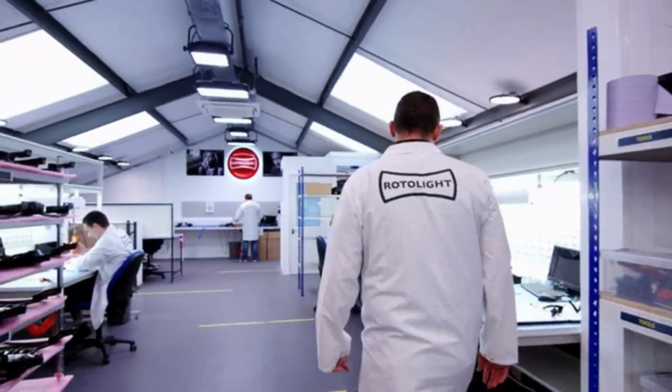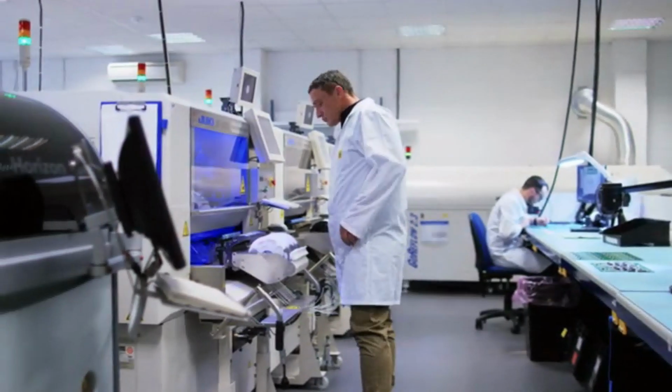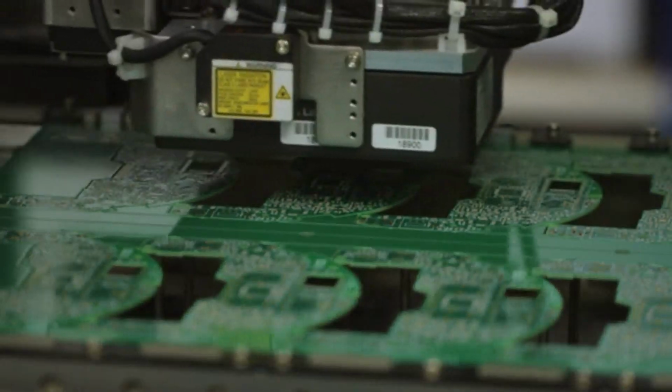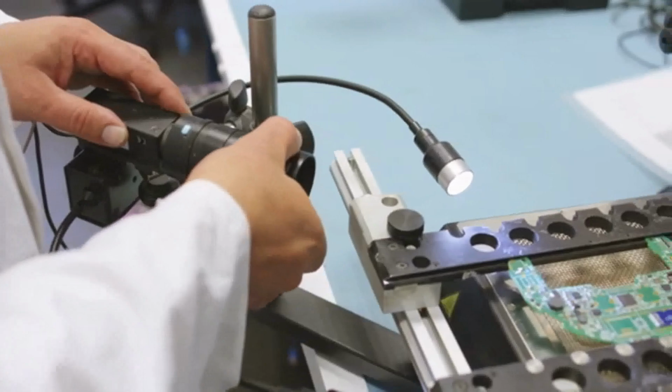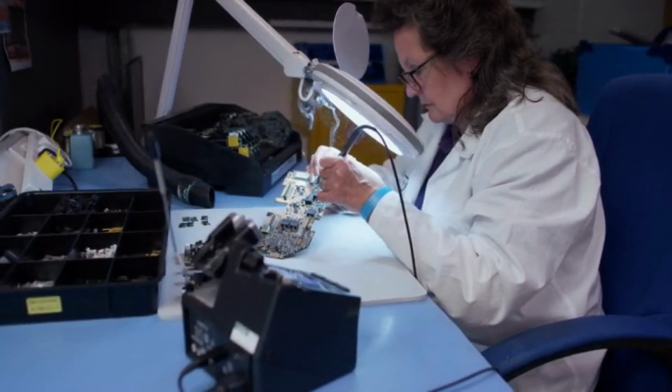Rotolight are renowned for the highest quality lighting in the industry. So we've chosen to partner with a UK manufacturer, mainly because the UK is the centre of innovation and engineering expertise. We're extremely proud of the people that we have behind us. It's those people that drive the quality of our products. It's those people who make Rotolight what it is.